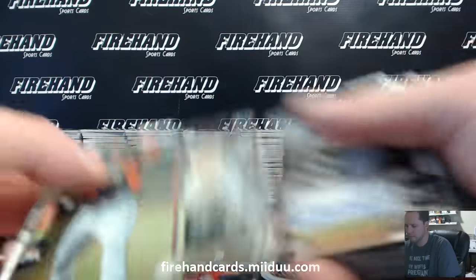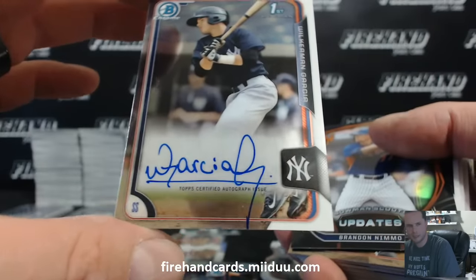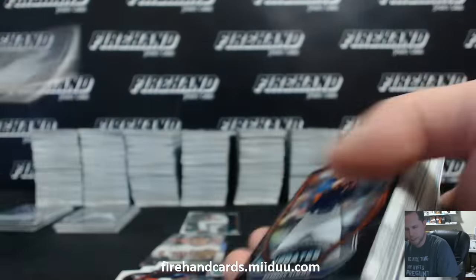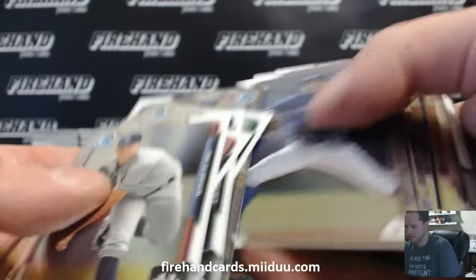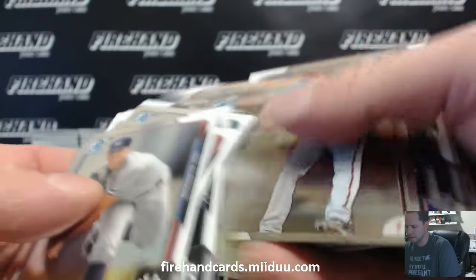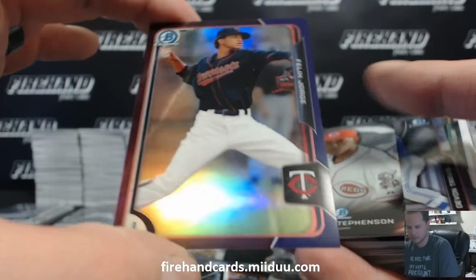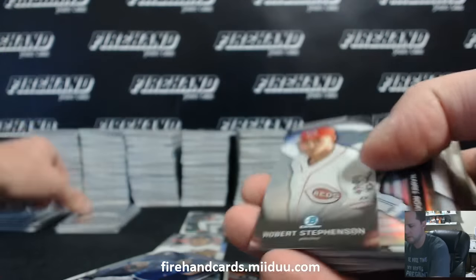All right, box two. For the Yankees, Wilkerman Garcia. Wilkerman Garcia. That's Janikowski with the Yankees. Purple, Felix Jorge for the Twins. Fat scratching it down there. It's a 250.